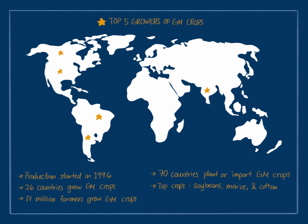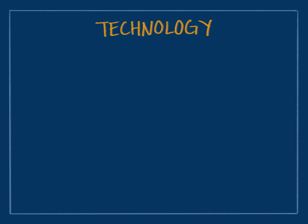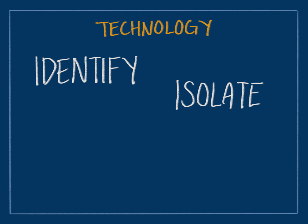Currently, 17 million farmers in 26 countries grow GM crops, and 70 countries allow their import. Yet many people object to the production of genetically modified crops. In this presentation, we will explore this biotechnology, discuss the ethical perspectives of the proponents and opponents, and analyze the legal aspect. The basic principles of GMOs are identifying, isolating, inserting, and growing.